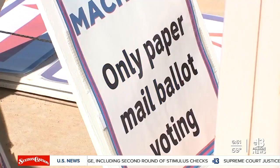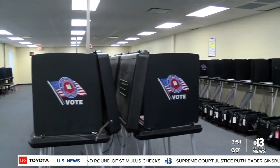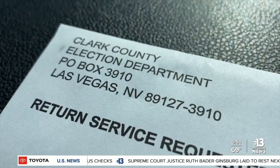As I said, you can vote by mail. You can put it in the mailbox. That's a postage paid envelope. We'll also have ballot drop-off sites at all of our voting locations. And of course, if you'd rather vote in person, we'll have that during early voting and on election day.